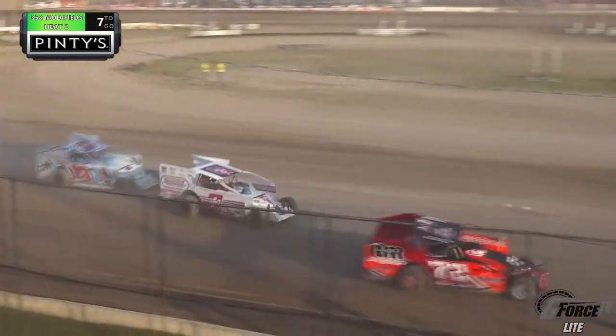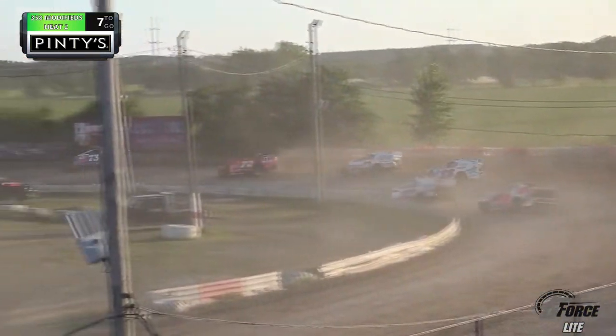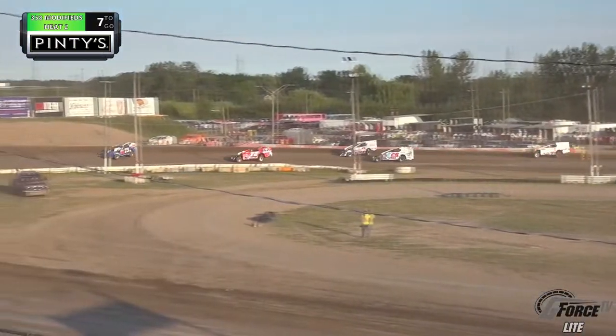And here comes the 3 as well of Dalton Slack. Dalton Slack in the 3RS trying to make a move, couldn't make it stick. And Podwinski settles in second and starts to pull out by a couple car lengths over that battle for third.